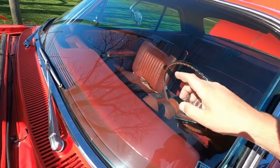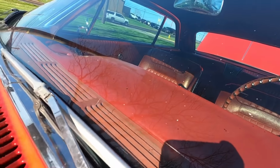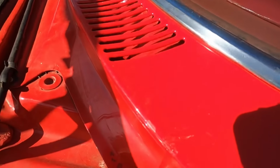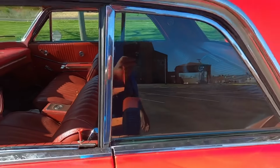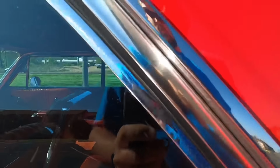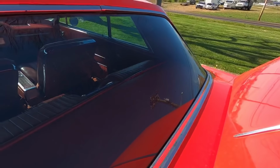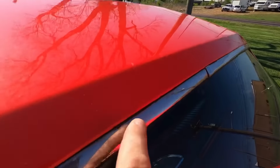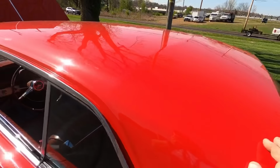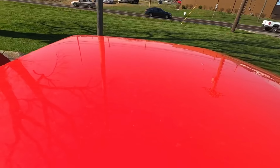On the front windshield on this one, you got a few little specks. You can see there and there. Of course, on this side too, little specks. Chip right here. Chrome around your window looks pretty good. Some of the trim on this back window's got some pitting. Back window over here looks good. Not bad at all. Light scratch. Chip here. Roof on this one's in good shape.